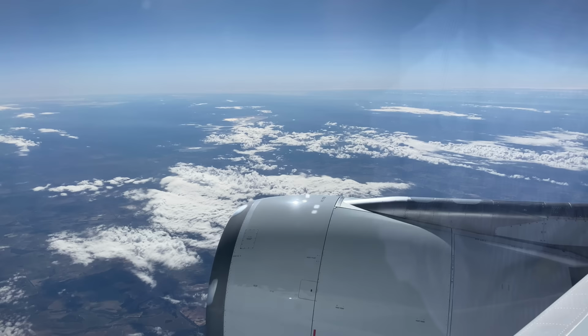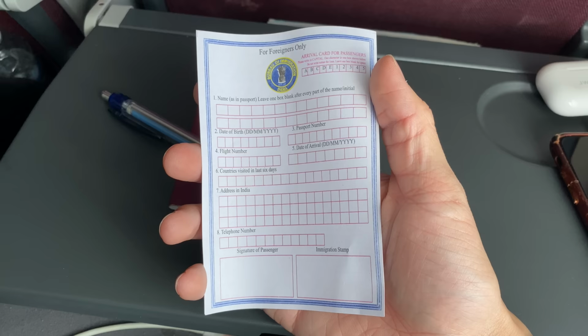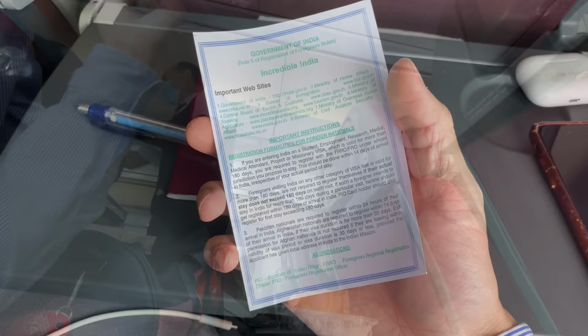Before the first meal was served, the cabin crew handed out arrival cards for India, but I won't actually need it because I was just going to transit in India. Thank you, sir.